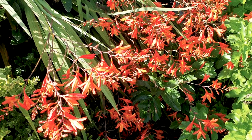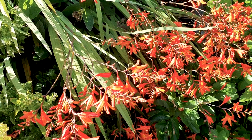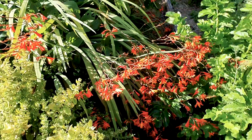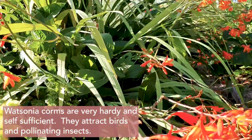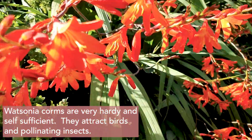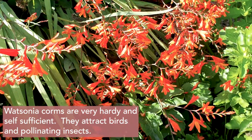These are Watsonia bulbs. Again, I planted these ages ago and they've gone berserk. This year I'll have to clean them up because they're, as you can see, taking over the garden bed. I planted them to bring insects again. They're so pretty. I'm going to put these bulbs down my orchard this year to help my fruit trees pollinate better.